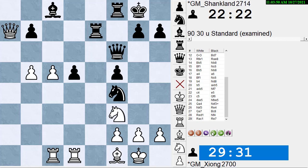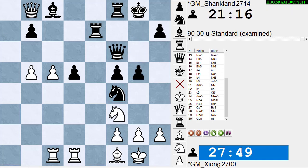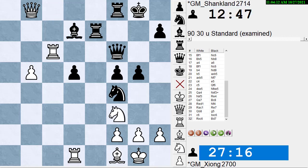Black says, I'm going to overprotect my b pawn. White hits the knight with the queen. That stops queen to g6 because the queen takes f4. So he guards it with the pawn. Unbalanced position. We expect this probably won't be a draw. White says, now I get my passed pawn. He takes with the rook, making the passed pawn on the b file.